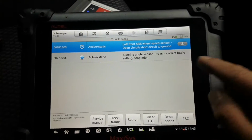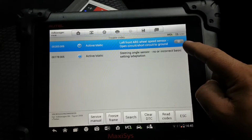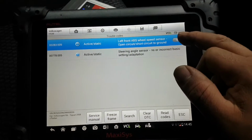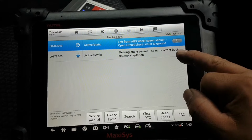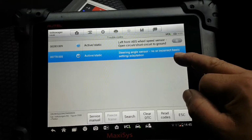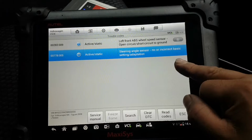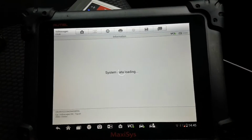Okay, so we have that. That's quite easy to do, really. We have a left front wheel speed sensor, open circuit or short circuit to ground. Right, it's quite self-explanatory. I'm going to see if we can get rid of this steering angle fault before we go to the ABS. That would be nice. So let's see if we can actually do the learning of this steering angle sensor. That should allow us to get rid of at least two lights, I think. Oh, maybe just one light actually, because obviously the ESP is not going to work with the ABS fault.